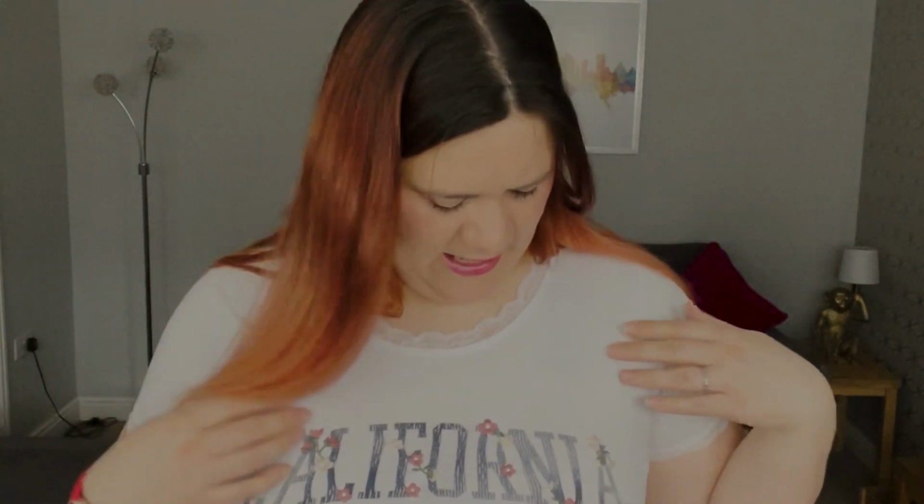With the top, I'll come a little bit closer. You can see that obviously I've got my bra on underneath that you'd expect to see anyway, but you can see that the lettering gets a little bit distorted over the chest, which isn't great, but it doesn't detract from the top. I love the little lace detail on here. It fits really nicely. I certainly wouldn't need to size up.